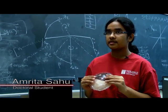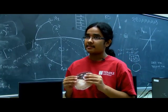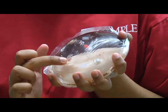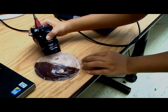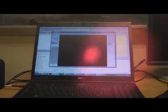Doctors and nurses use this to learn how to perform clinical breast examination. As you can see in the Phantom, there are inclusions in here. So what we do is we take the tactile imaging system and we image these inclusions, and we save that image onto the computer.